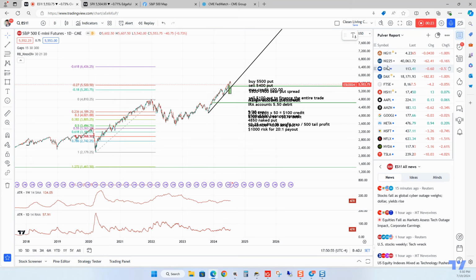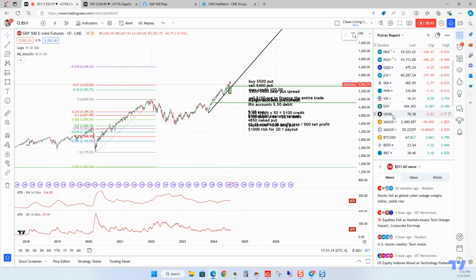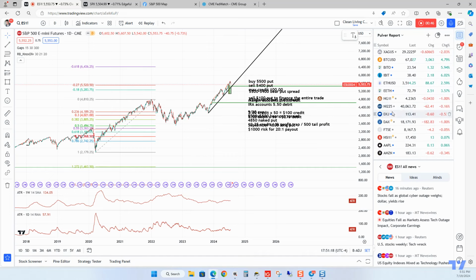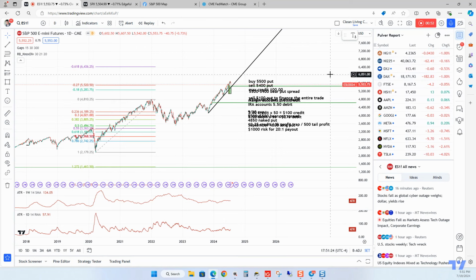My typical top-down analysis, my live sessions, I call it the Pulver Report. So I take a look at the S&P, take a look at the Nasdaq, along with futures, look at the Dow Jones, look at the Russell, look at the volatility index, which hasn't been doing much this year except for the last couple of days. We've gone from roughly 11 to 16.5, up around 10, 11%. The dollar index or the Dixie, oil, gold, silver, Bitcoin, and some related Bitcoin and Ethereum ETFs, copper, and then foreign markets with the Nikkei 225, the German DAX, the FTSE for the UK, China, and then the Mag 7.